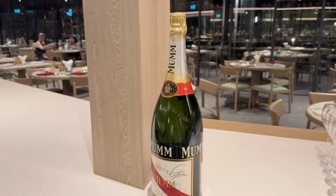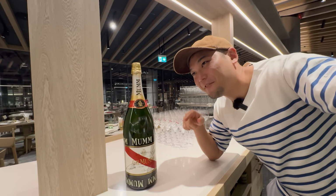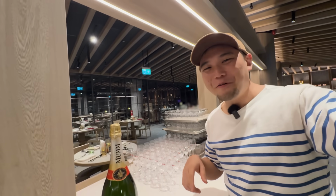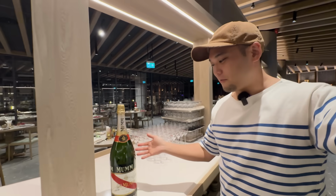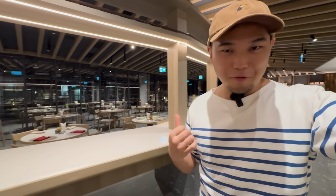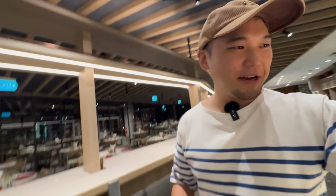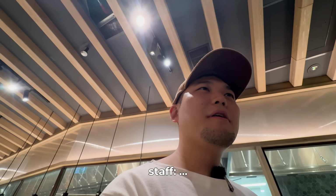So there's a giant champagne or wine here and it's very tempting. So I asked the staff, can I pop this open? Then he said, actually it's only available in the morning. I'm like, morning? So morning buffet comes with free champagne or wine. Doesn't really make sense, but it's pretty cool. It's free champagne, why not? But I do wish it was available during the evening. Wait, can I ask you again? Dinner cannot, the champagne, only morning. Yeah. In Singapore, people drink wine in the morning, is that why, or?